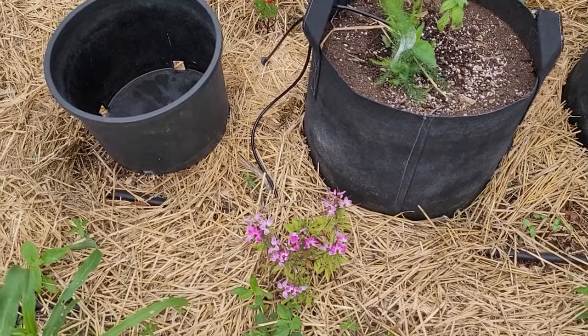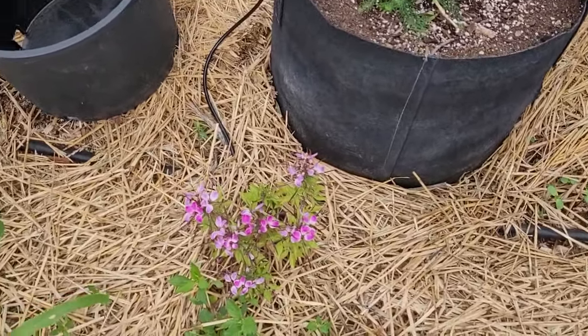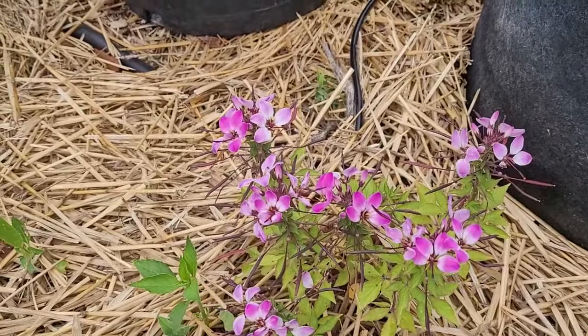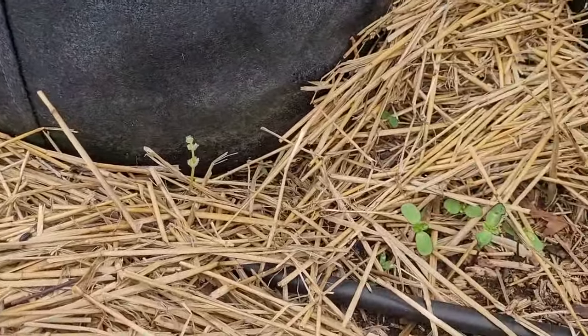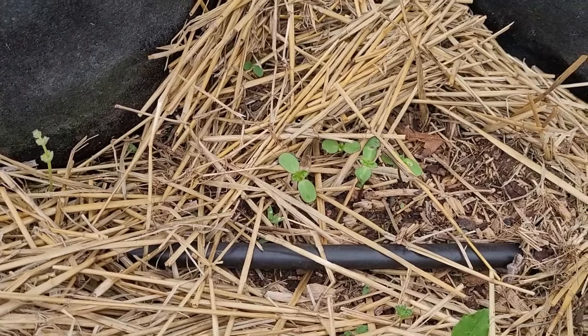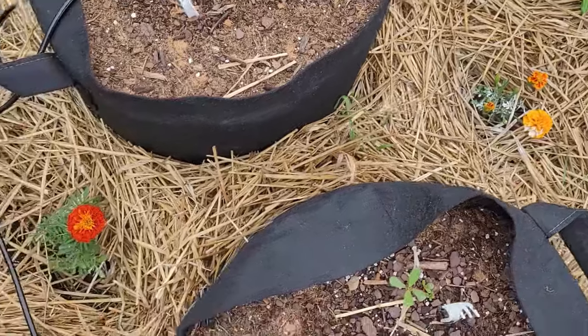I like to plant a few flowers here and there just to add some eye appeal to the garden. This is one called Cleome. It's a different color than I've seen before, so I thought I'd give it a try. Not too far from it, I have some Velvet Queen sunflowers growing. I just started. Between some of the grow bags, I have some marigolds growing.